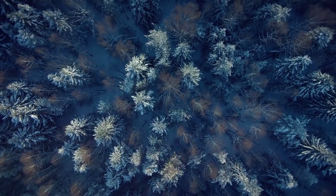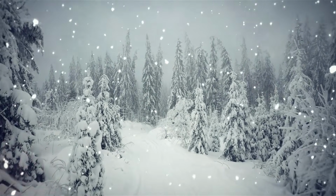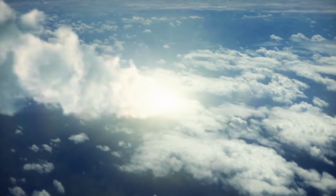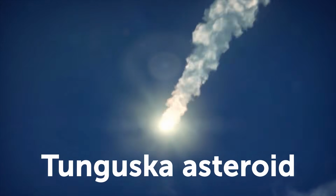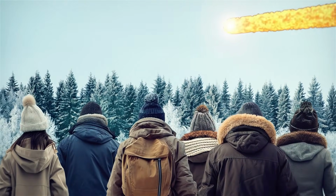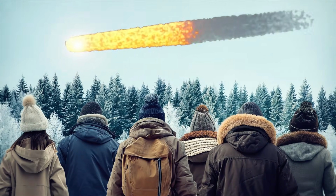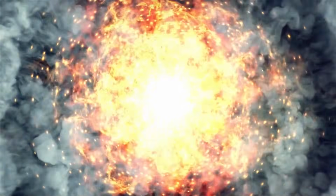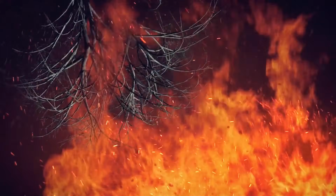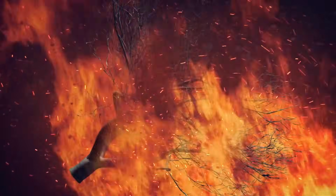Let's go back to Siberia real quick. Back in 1908, way out in the wilds of Siberia, an asteroid dropped for an unexpected visit. Today, we know it as the Tunguska asteroid, but it didn't get its name instantly. Local folks only caught a glimpse of the show. A bright fireball streaking across the sky, followed by a massive boom. Trees went flying, fires blazed, and animals weren't too happy about it either.